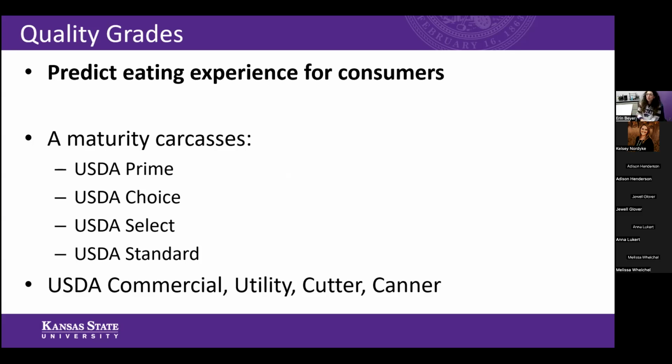And that balances into our different quality grade buckets. So USDA Prime, USDA Choice, Select, and Standard. That is all determined by a USDA grader and a camera at big packing plants, or just a grader at maybe a small meat processor.